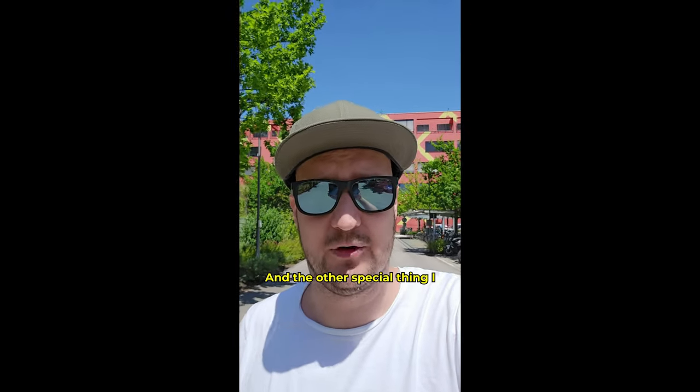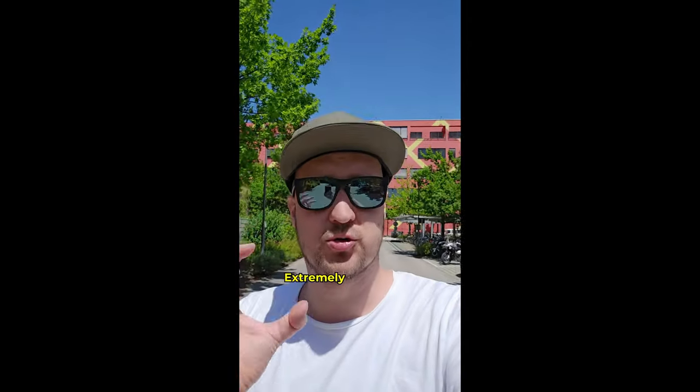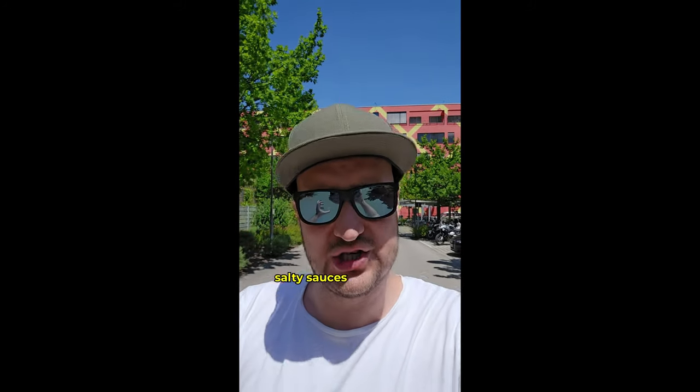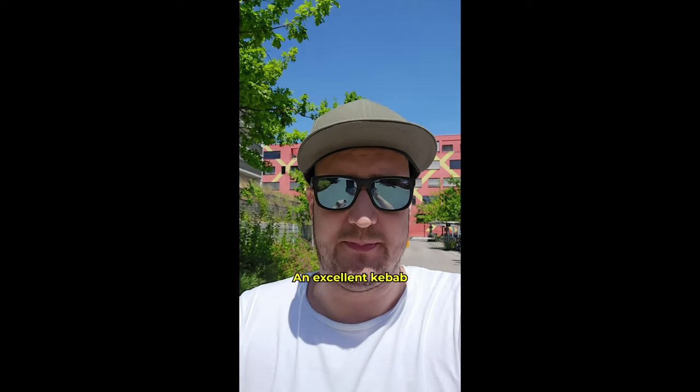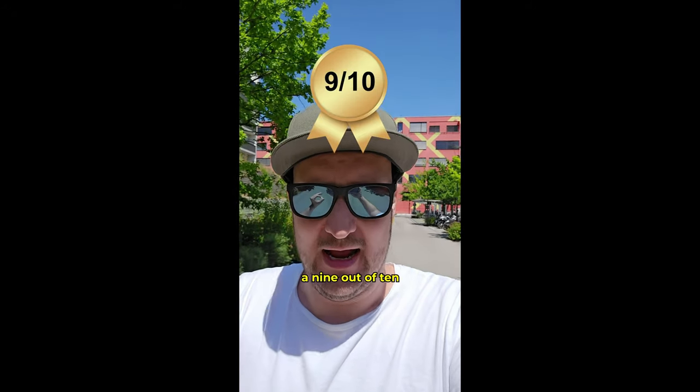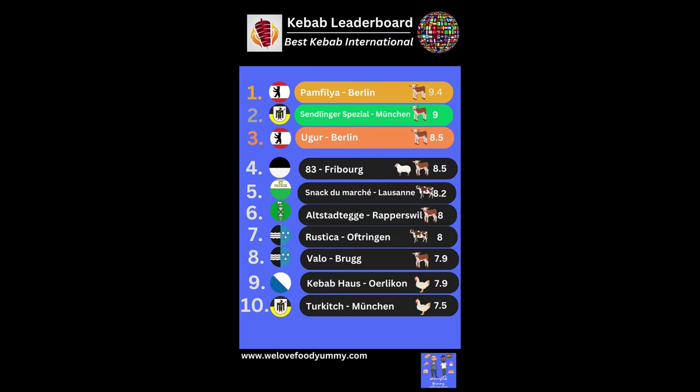And the other special thing I want to mention are the sauces. Extremely good, herby, salty sauces to the kebab. Really fresh vegetables and also the bread, of course, freshly baked. An excellent kebab and definitely belongs to the top ones. I will give this one a 9 out of 10. It goes in right here into the international ranking list.